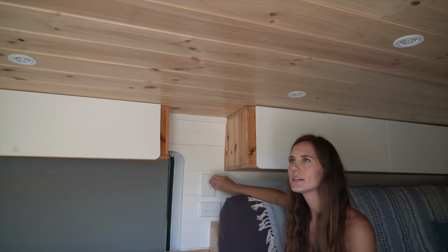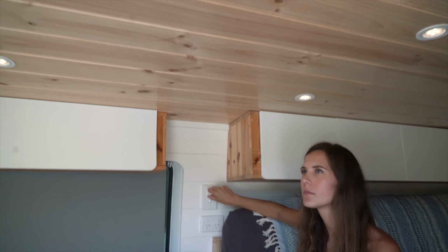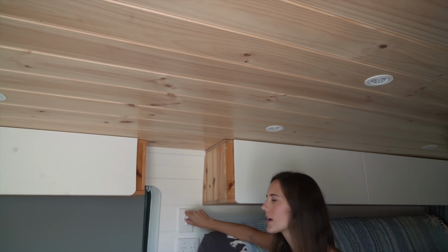We probably went a little bit overkill on the lights. We maybe didn't need 6, but we have this dimmer switch so we can dim them as much as we need for mood lighting. And then the fridge.